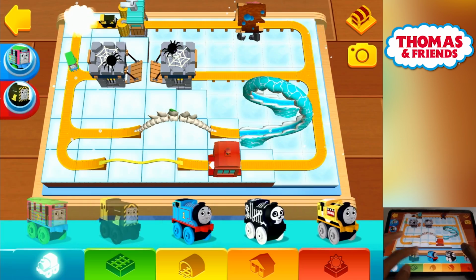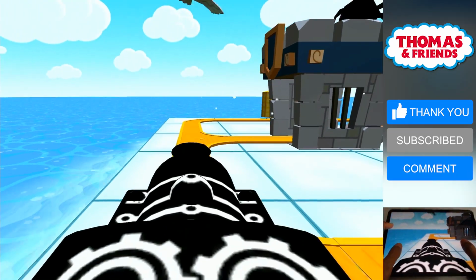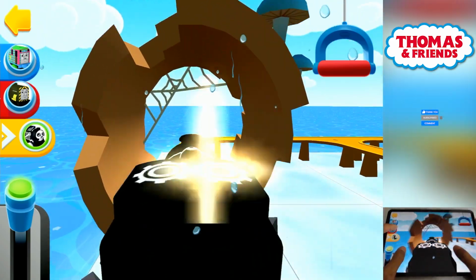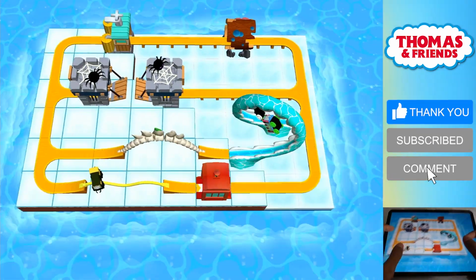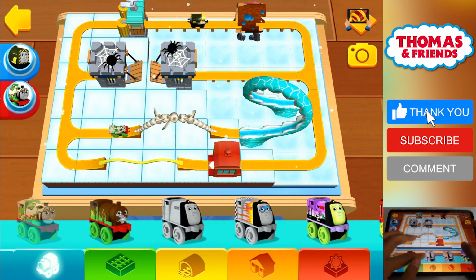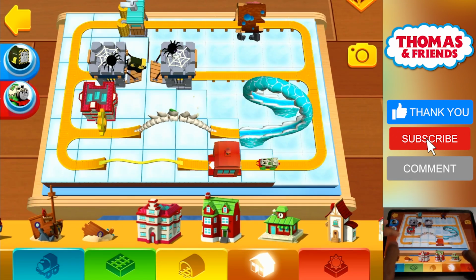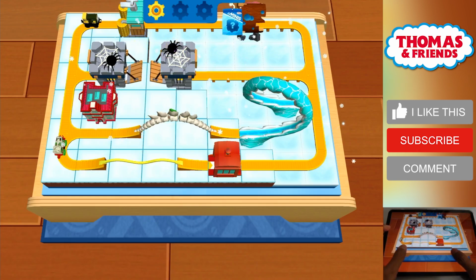Neon Toby. Classic Iron Bert. Spooky Thomas. The engines love that sound. Dino Percy. In the orange shelf, you'll find all sorts of buildings, trees, and other decorations. You've found a golden gear. Only two gears left to get your reward.